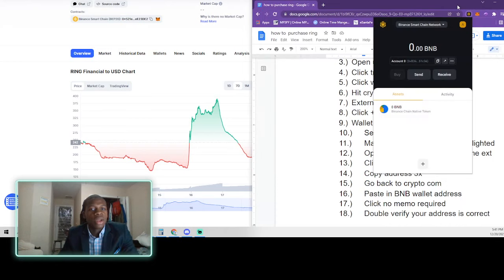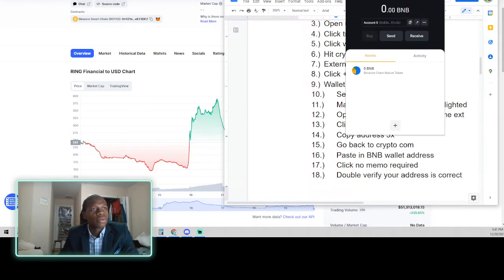All right, just double confirm that wallet. Make sure you don't send to the wrong wallet. All right, so go ahead and open up my Binance wallet again.